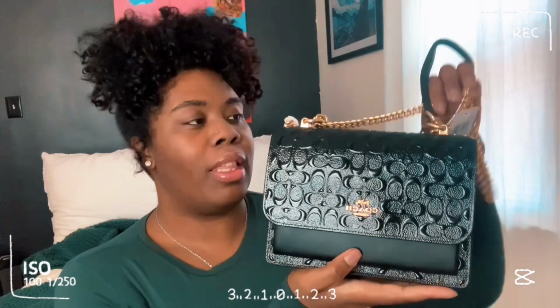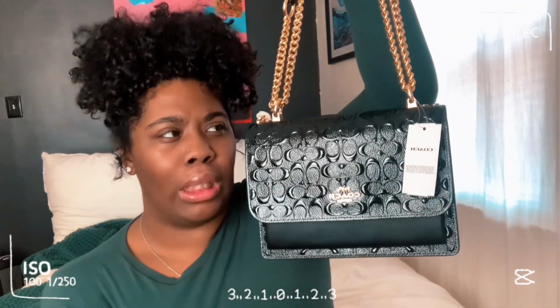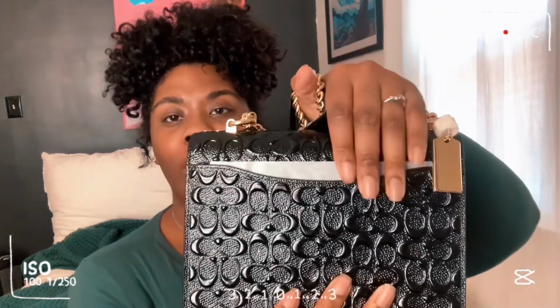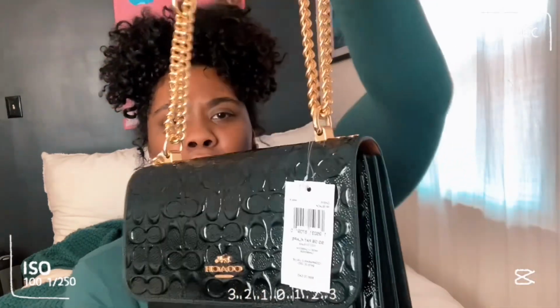Y'all will be seeing this bag in December. Yeah, this is my holiday bag. This is the date night bag. Y'all are gonna see me go out to dinners, out to parties. She might even come out for Thanksgiving. So, just like the other one, she has a pocket in the back. This purse, she's everything.